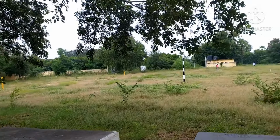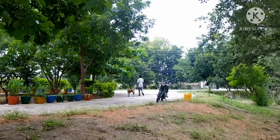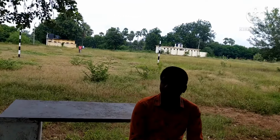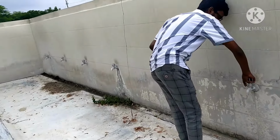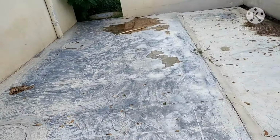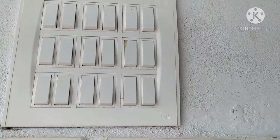Okay, now this is the ground, you can see the college. I have shown you. It is the entrance place. Okay, now I will show you the bathroom. These are taps for washing. This is the bathroom. Now the college is not running, so you can see the bathrooms are very nice. See the switches also, quality switches.